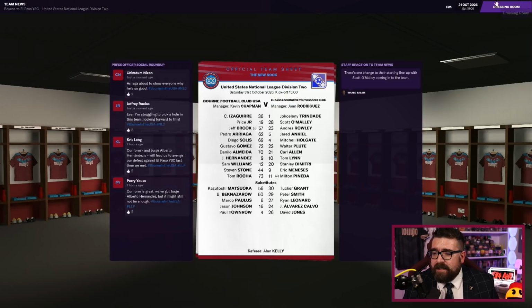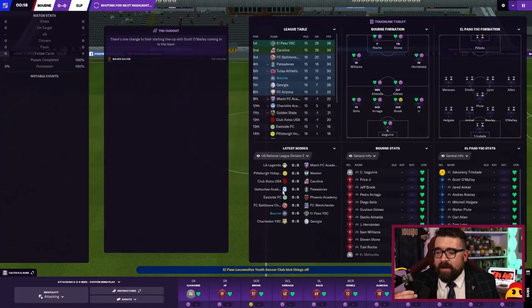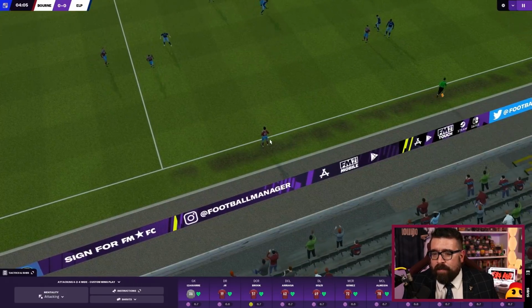And Hernandez is an assist machine, regardless of where he plays. We just take away a lot of his goal threat when he plays out wide. But, you know, there should be adequate goal threat in that front two.